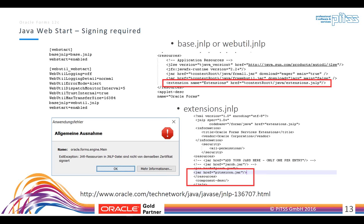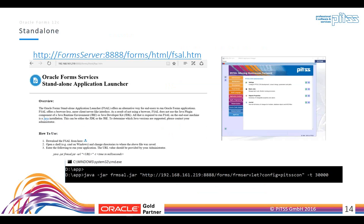There's a very good document that I've highlighted here on OTN discussing the use of Java Web Start and extensions. This is what we had to add in our extensions.jnlp. There's a jarref, href, it's icon.jar. So there are a few little changes that we found we had to make. Not huge, but what I wanted to do was point out where we've had to make those changes.